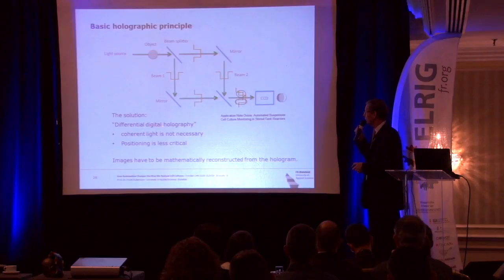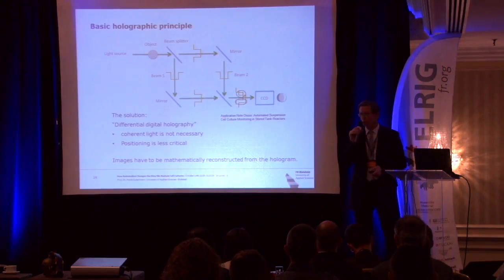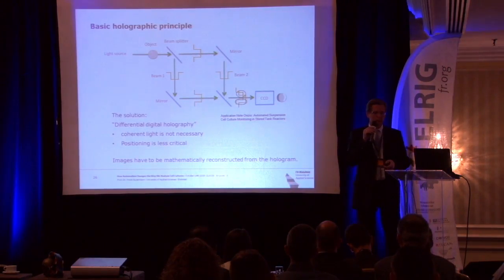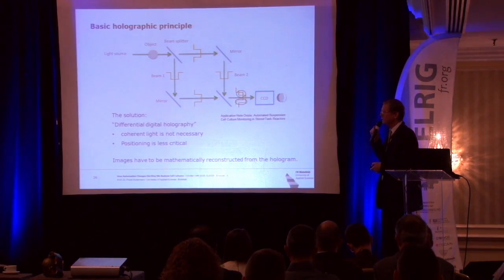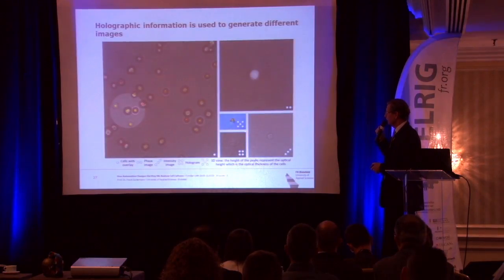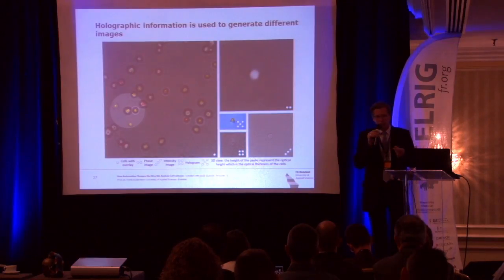The name is differential digital holography, and it works not only with coherent light, but you can use LEDs, which is much more comfortable, and the positioning of the mirrors is less critical, so that you can screen T-flasks or roller bottles, whatever. What do you get? This is the hologram that's been calculated. And the phase information, that's very important. You are monitoring not the image, but the phase information.